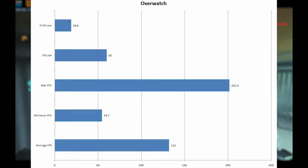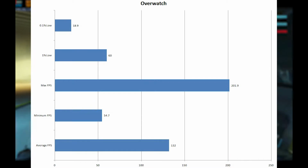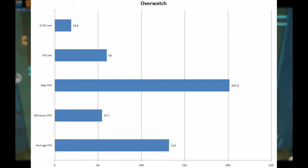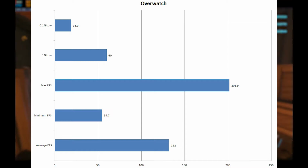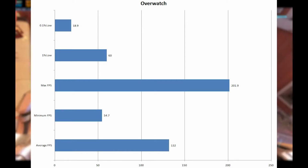And with an average frame rate of 132 FPS, if you happen to have a high refresh rate monitor paired with this, maybe even a FreeSync, although FreeSync isn't actually supported on these, but just a high refresh rate in general, you will be able to really see some good smoothness with that. Yeah, so that's Overwatch.